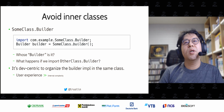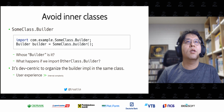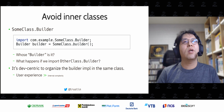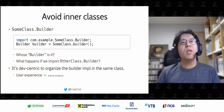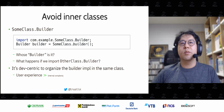In that case, you cannot import OtherClass.Builder, but just OtherClass. And then you have to specify OtherClass.Builder later when you declare a builder. So this kind of user code inconsistency makes user code less beautiful. And sometimes a user has to unimport the first builder and specify the outer class name again. And also, I'd say it is pretty developer-centric to organize the builder implementation in the same class using an inner class. It might be a little bit cumbersome, but I would suggest defining a separate builder class, like SomeClassBuilder, for better user experience. And the complexity incurred by this is not that big.